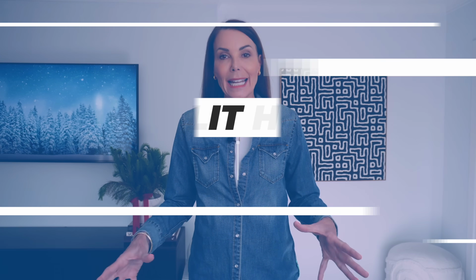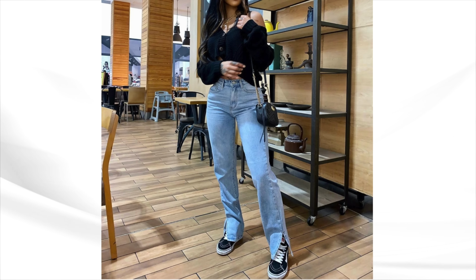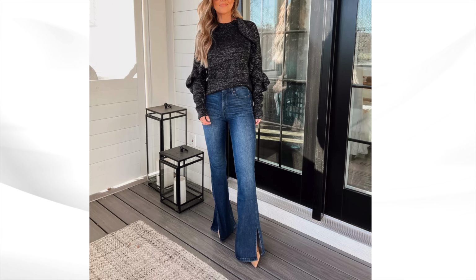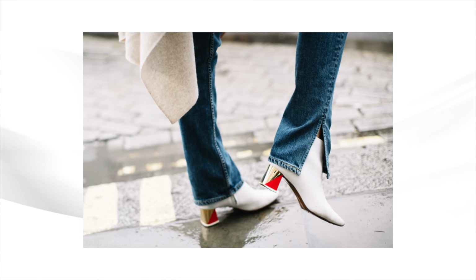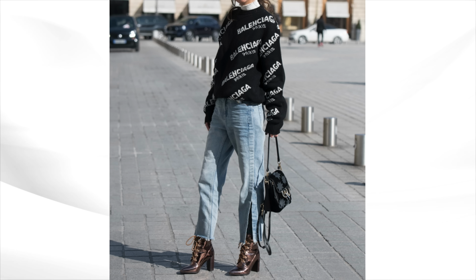Now this one makes me really happy because I recently bought a pair, and that is split hem jeans. I bought a black denim pair and really love them, and I think that they are a great option for winter dressing because the split gives you that option to wear a chunkier boot really easily as well. And again, the split just creates a little bit of freedom, so you can pair them with trainers, you can pair them with heels, a little ankle bootie, or something, as I said, a little bit chunkier. But these split hem jeans are going to be in fashion, but they're not going to be here for a long time.